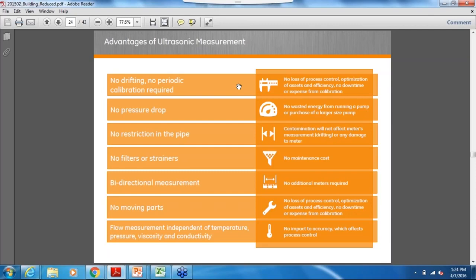I think there's another slide here that gets into some more detail. Same sort of thing. More advantages as you try to tie it to time and money with installations and that sort of thing.